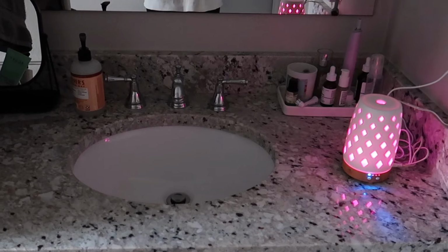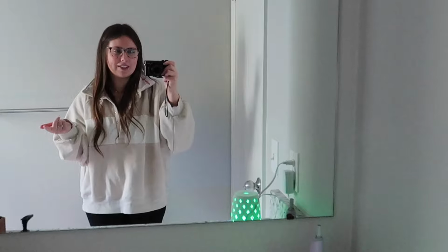So much better. Here's your after. So clean, so organized. I think one last thing I want to do is just clean up my office, just because it's a room I use a lot, and when it's in disarray, it makes me feel like my life is in disarray. So we're gonna finish it off by cleaning up my desk area and my office.